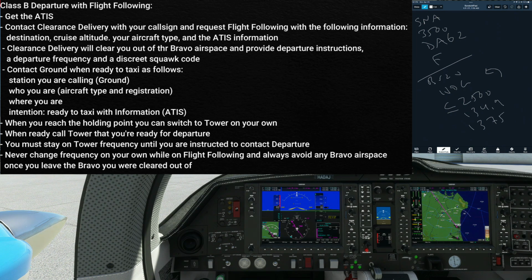Cleared out of the Bravo airspace. On departure, fly runway heading. Make a left crosswind departure at the shoreline. Maintain VFR at or below 2,500. Departure at 134.9 and squawk 1375. Hotel Alpha Delta Alpha Juliet. Hotel Alpha Delta Alpha Juliet, read back correct. That's it. These are the instructions, and we're just going to set the avionics right now and get ready to go.